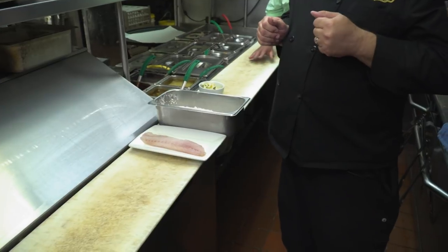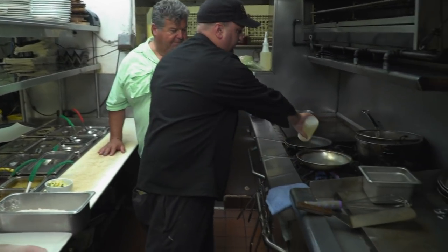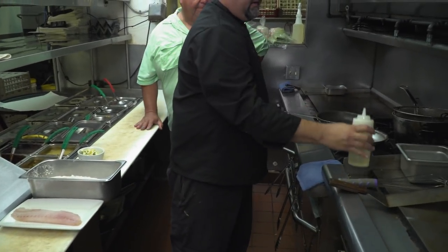Thanks, Chef. So what do you have in store for us today? I got some local sculpin today. And what I'm going to do is a drunken fish dish. What I'm going to do real quick is get a little oil going over here in this pan to cook the fish, and this one to cook the veggies and the sauce.